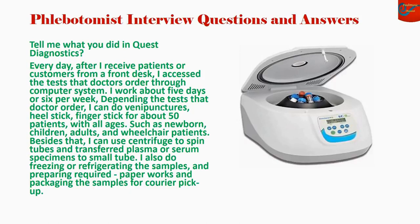Tell me what you did at Quest Diagnostics. Every day, after I receive patients or customers from the front desk, I access the tests that doctors order through a computer system. I work about 5 or 6 days per week, depending on the tests the doctor orders. I can do venipuncture, heel stick, and finger stick for about 50 patients of all ages, such as newborns, children, adults, and wheelchair patients. Besides that, I can use a centrifuge to spin tubes and transfer plasma or serum specimens to a small tube. I also freeze or refrigerate the samples, prepare required paperwork, and package the samples for courier pickup.